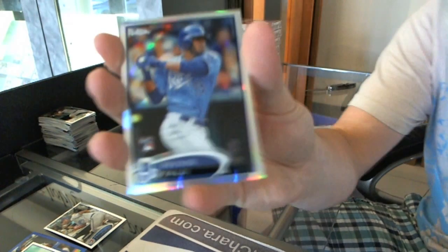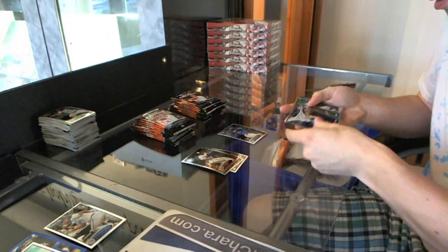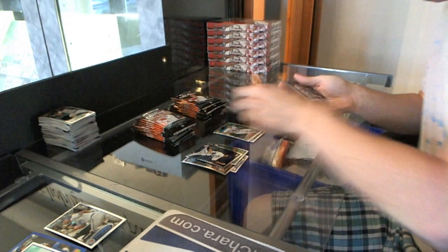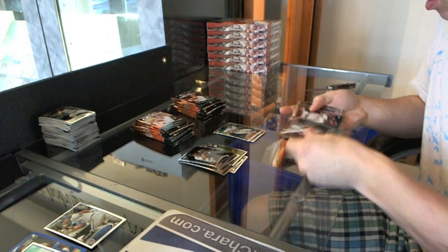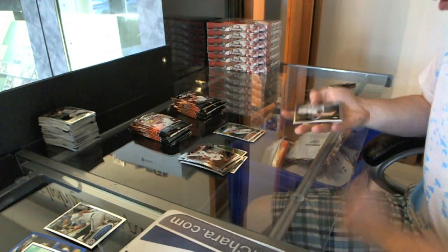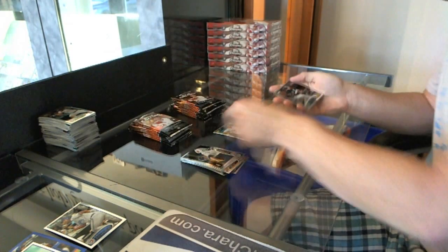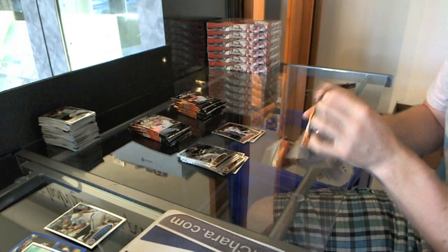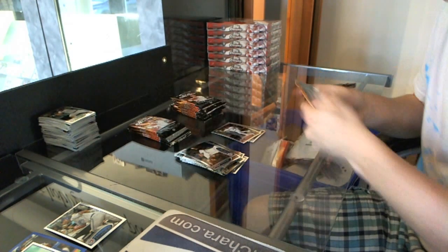Refractor rookie for the Royals, Irving Falu. Falu? I'm going with that. X-Fractor for the Twins, Brian Dozier. Base. Refractor for the Angels, Mark Trumbo. Base.